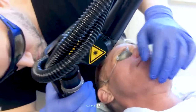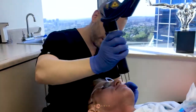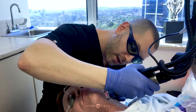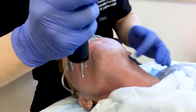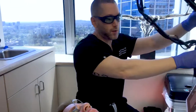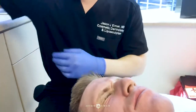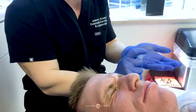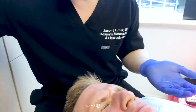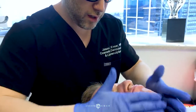Perfect. Good. And just do a little bit more back by your ear here. Good. Okay. Just doing a little bit more over a couple scars that he has. Perfect. Everything looks great. So now the last part is healing. We're going to put some stem cell and hyaluronic acid. We're going to go ahead and put both a hyaluronic acid and a stem cell serum on him. This one is derived from adipose cell, which is a very healthy type of stem cell.